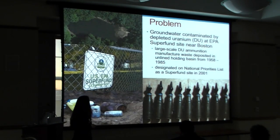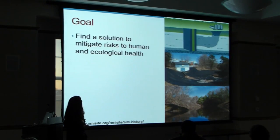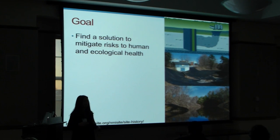Okay, so it was designated as a Superfund site because it turned out the soil was really contaminated, but they removed the soil, some of it. It's a gigantic, like acres and acres of land, so they can't remove all the soil. And the groundwater is really contaminated and it's migrating. So that's an issue that you don't want to deal with, especially because these people drink groundwater. So what we wanted to do was find a solution to clean up this water.